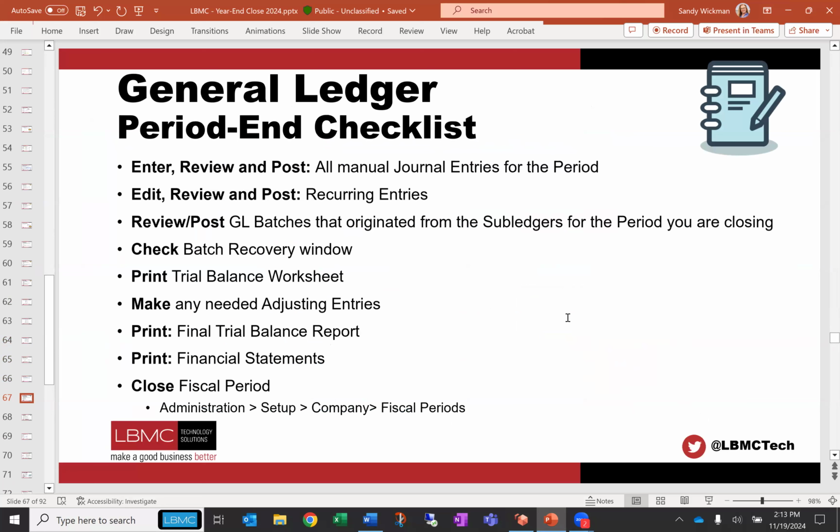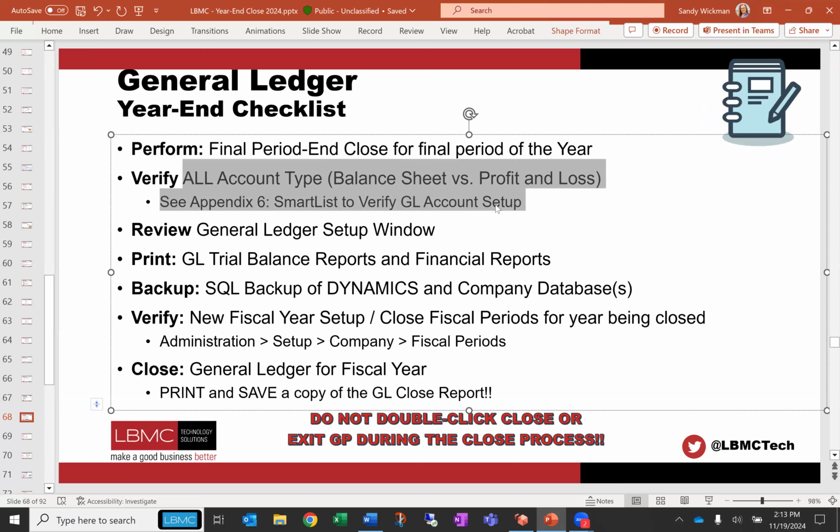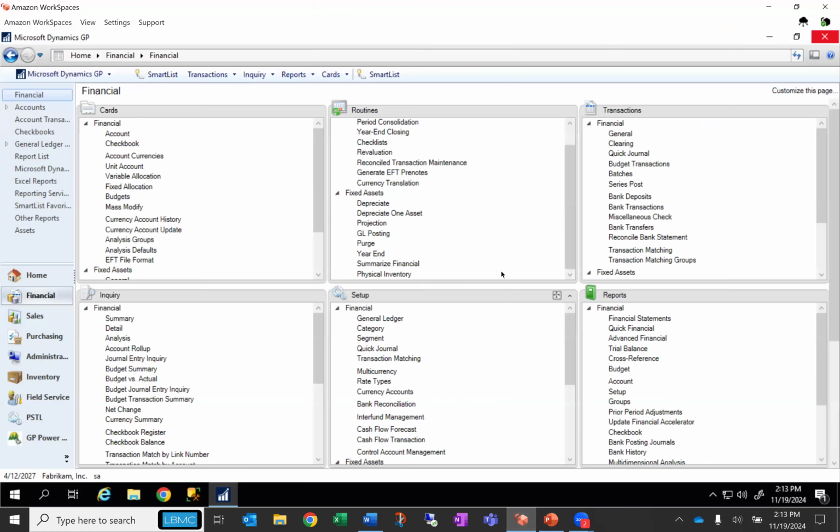So in the general ledger, once you've completed all of the steps for all of our prior subledger balances, then you run all of your trial balances, all of your financial statements, etc. Close the fiscal periods. Make sure that you verify all account types. In Appendix 6 in the workbook, it talks about how to look at your GL accounts and verify that the GL accounts are set up with the proper setting.